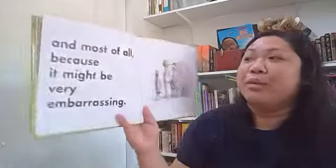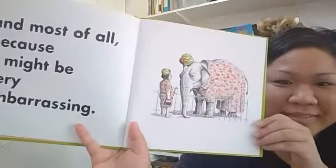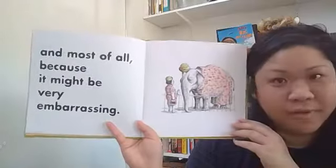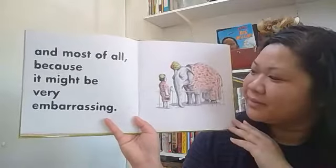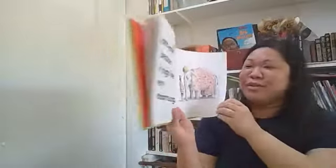Oh, and most of all, because it might be very embarrassing. They're wearing the same outfit. Can you imagine going to the zoo and seeing an animal like an elephant wearing the same outfit as you? How embarrassing. So not a great idea for animals to wear clothes.